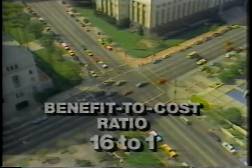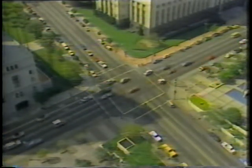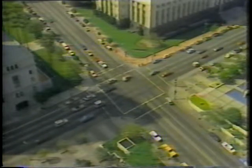Just imagine the scale of benefits if traffic signal systems were optimized in all urban areas across the nation.